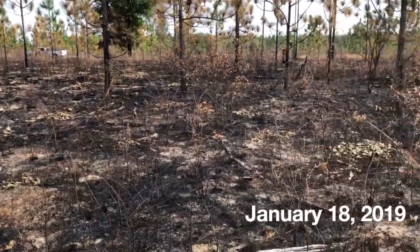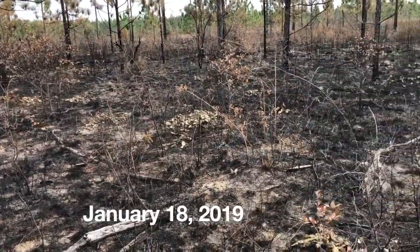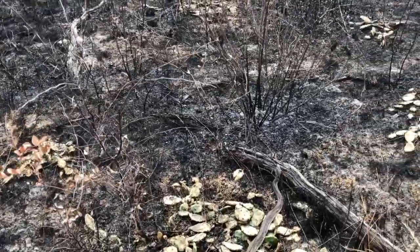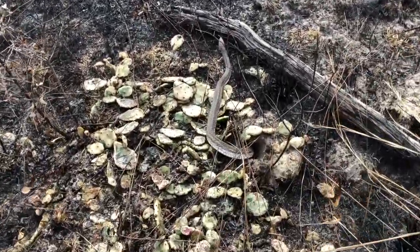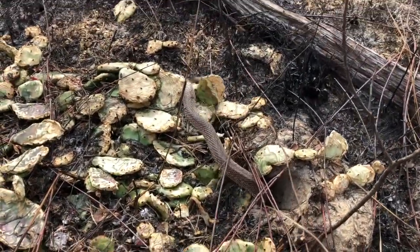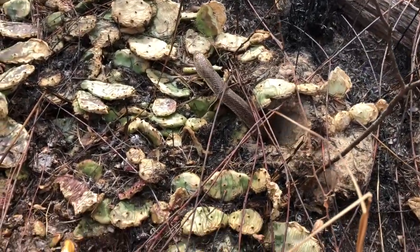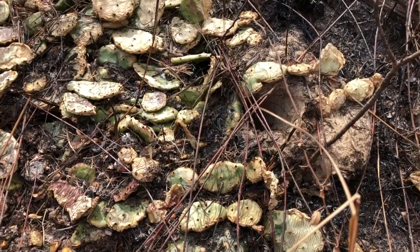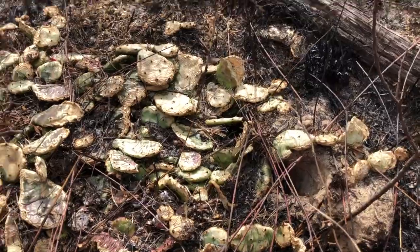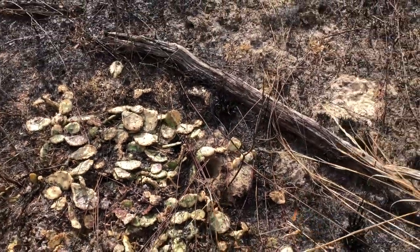Another pine in the burned area. Now this one's really cool because he's just come out of his burrow to bask. And he's popping right back into it. It was coming out to bask. It's been here in this spot for a while.